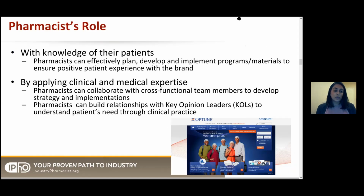Thanks. So, pharmacist role. With the knowledge of their patients, you have to understand and get a feel of the patient themselves and what they're going through. For example, if you're trying to promote a product for people who have cancer, and this product does an amazing job of curing that cancer, you want to definitely bring that to the table. A lot of the patient experience when you're trying to market a product is going to be really pivotal in how you end up tailoring that message as well.